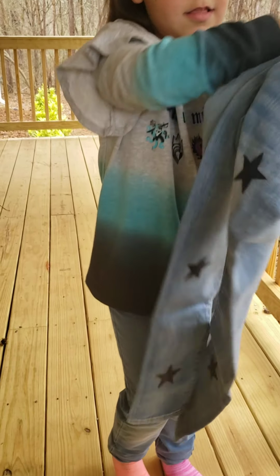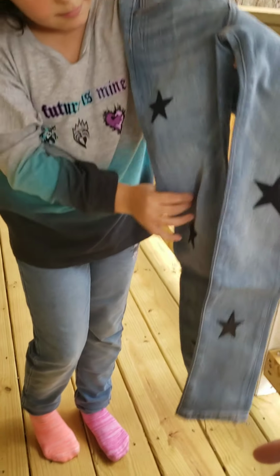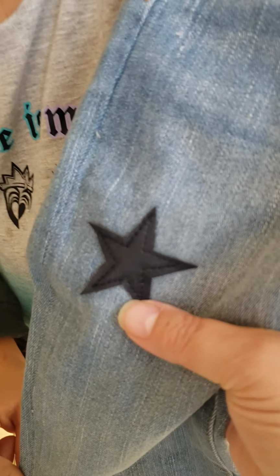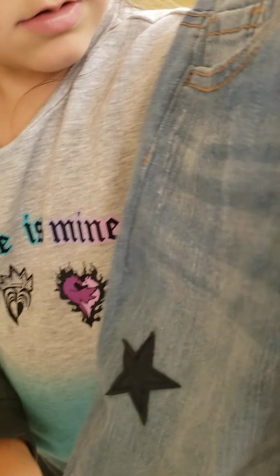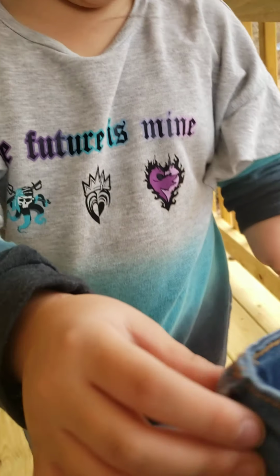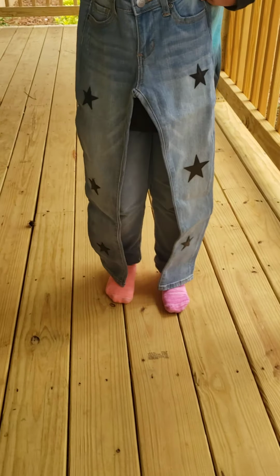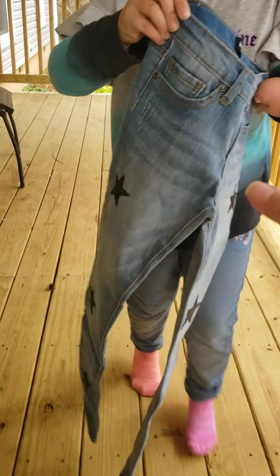Ooh, look at those. Some blue jeans with stars on them. Those are so cool. Oh, and the stars are in leather. Yeah. And they're a little distressed right here. Zoe likes a distressed look. They look a little long. Let's see. Hold them up. Let's scooch back. That's okay. We can roll them up. Very cute. And then what else did you get?